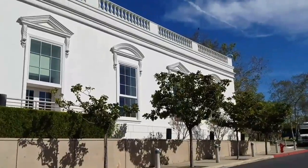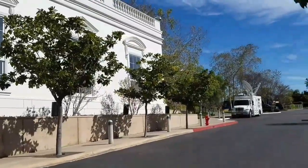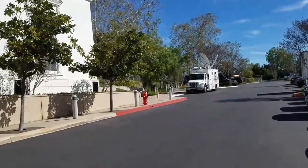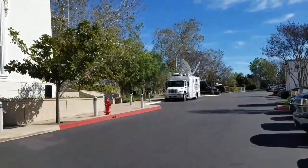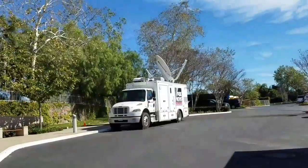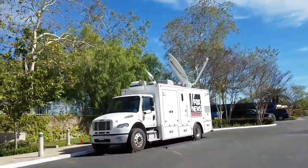And back to where I was in the beginning, where the chopper is. So I'll take a quick peek from the front because the shrubbery isn't covering it up here. I'm kind of curious why Fox News is here. Guess I'll find out.